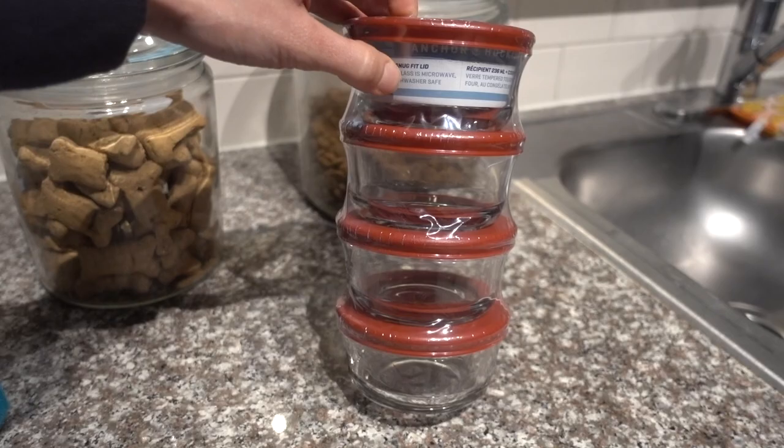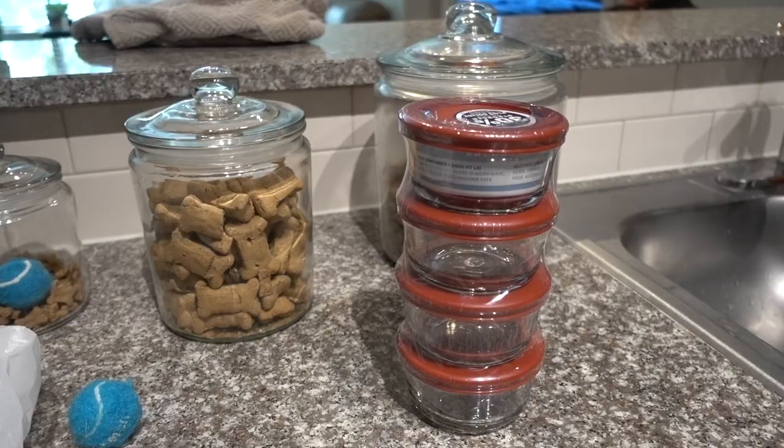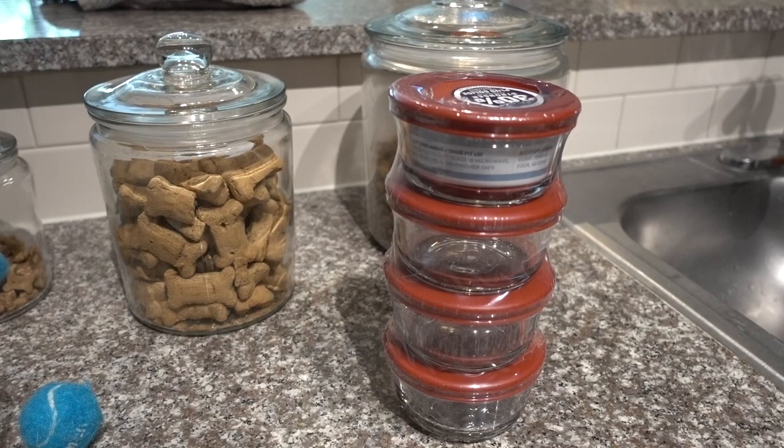But I got these little glass bowls because they'll hold about one serving. And I end up with about six servings. So that way I can have a larger bowl of it somewhere else and then four little individual ones.